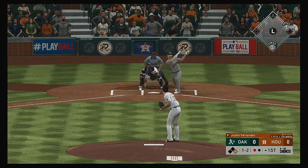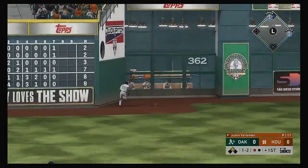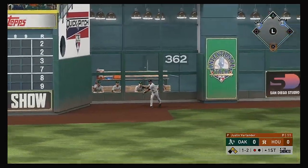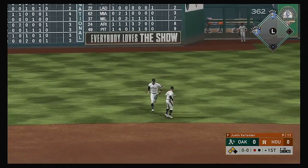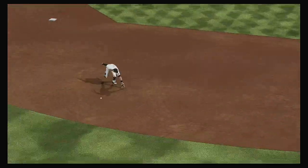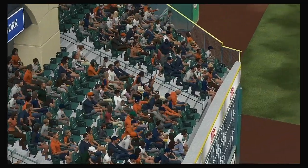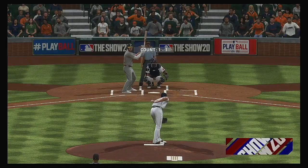At the plate, Matt Chapman. Left center, base hit. And they'll have runners at second and third following the one out double. This guy just feasts on mistakes up in the zone, and that's exactly what he gets right here. A belt high pitch, he drives into the alley. Great chance now with two runners in scoring position.